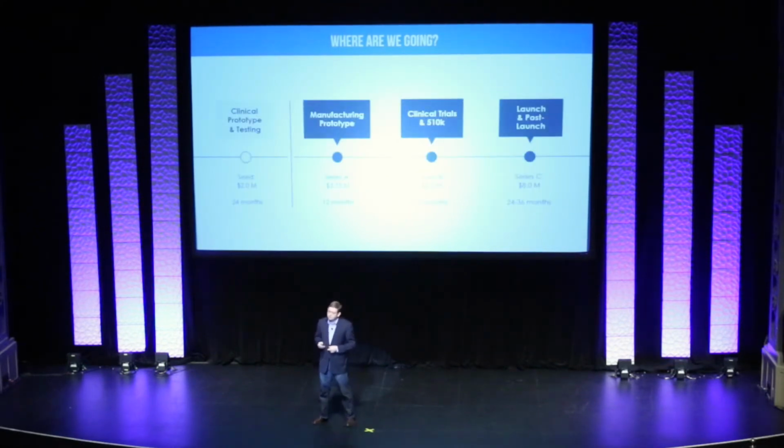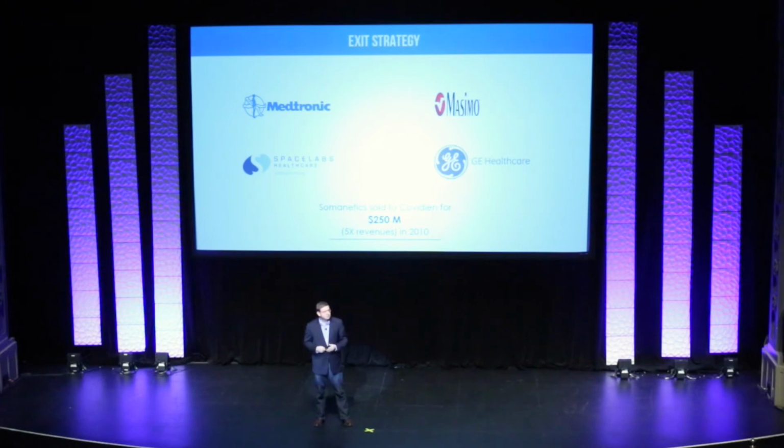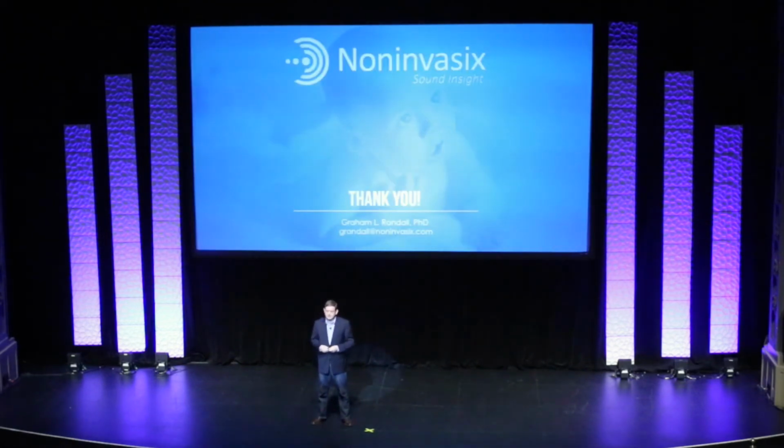Where are we going? We're currently raising a Series A of $3.75 million to build the manufacturing prototype, which is a device we'll take to the FDA for clinical trials and 510(k) clearance, and then ultimately to launch. Our exit strategy, we would expect to be acquired by one of the major patient monitoring and tissue oximetry companies like Medtronic, Masimo, Space Labs, and a comparable, Somanetics, sold to Covidien in 2010 for $250 million, which was 5 times revenues.